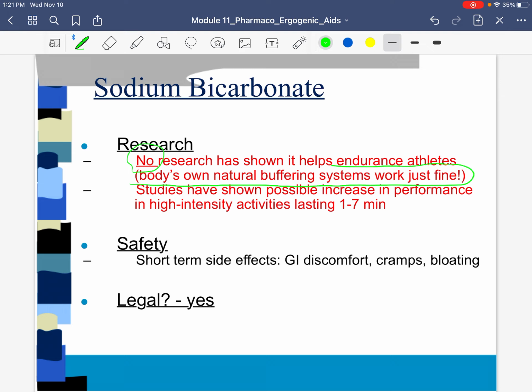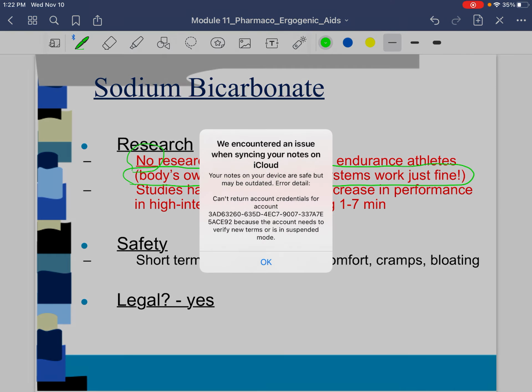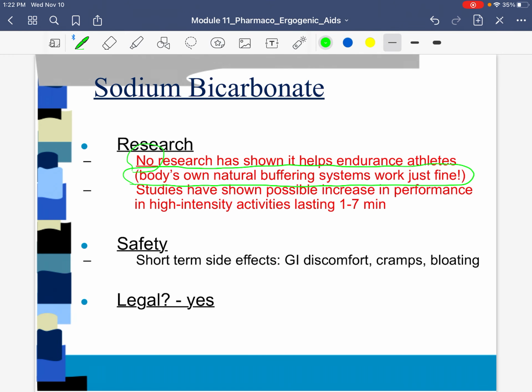No research shows that this works. None. And what we find is the body's own natural buffering systems work fine. They're the best. And a lot of times you can't reproduce what the body is already doing so well. The body buffers against pH really well. Sure, are there times when you can become acidotic because too much acid builds up? Well, of course. But there's nothing better than our body's own natural buffering system.